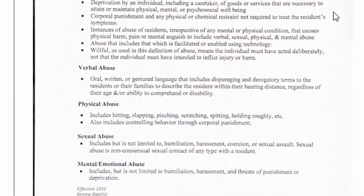Mental or emotional abuse can also be humiliation, harassment, threats of punishment, or deprivation. That one can be more about using derogatory terms, demeaning the resident, talking down to them, anything that can make the resident feel bad about themselves.